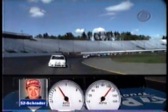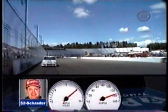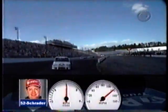You can see this group back in here. A lot going on back there. From Schrader, looking in his mirror at the battle behind him. Only went up to about 8,500 RPMs on his truck. Ricky Hendrick holds third. That's the black 00 of McGlynn, who was trying to work their way by on the outside.